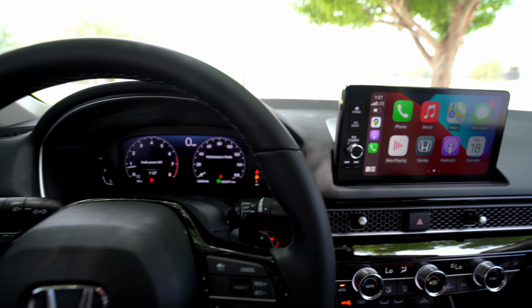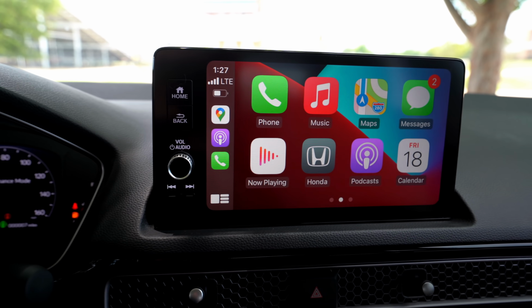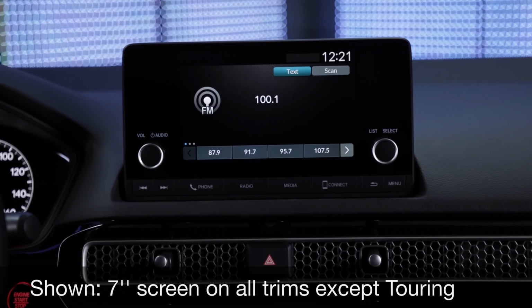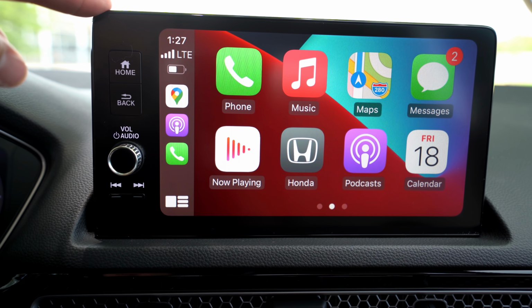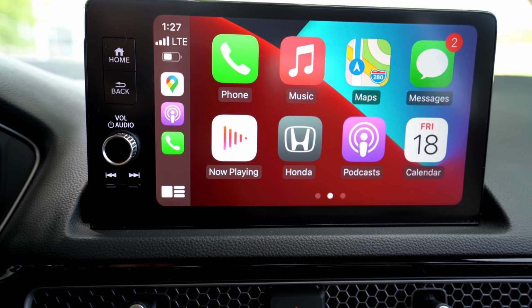And then as we come over here, before I tell you about this screen, the standard screen will be a 7-inch touchscreen on every trim but the Touring, with Apple CarPlay and Android Auto, a 4-speaker or 8-speaker system. But this one right here is just on the Touring. This is a 9-inch touchscreen, and this Apple CarPlay and Android Auto is actually wireless.